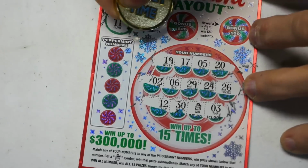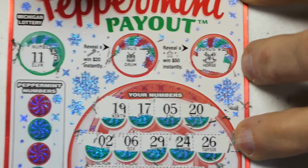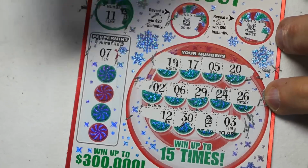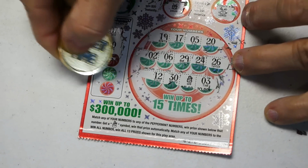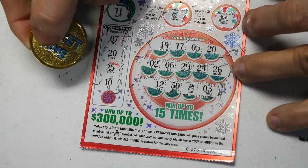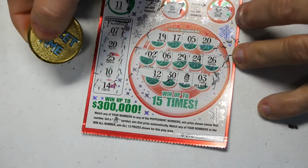All right. 11. Come on. Here we have these. Okay, you could match something else. Yes, 7. 20, 20. Cool. So at least 10. There's a multiple winner here. There's a 15, right? 25 and 10. Okay. Could be that. 25 and 10 and 14.